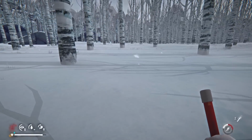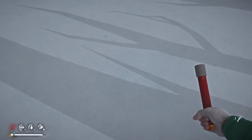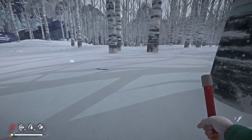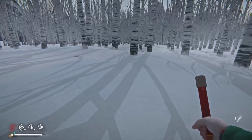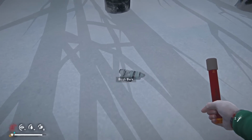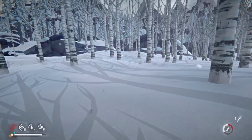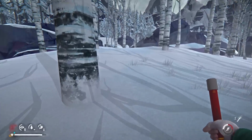Come on, birch bark. Where are you? There we go. Excellent. So we already have one batch of birch bark that can be made in our inventory. I would like one more piece. There we go. So now that's going to be 2 batches. Nice. And we'll make it 3. So that's going to be 3 birch bark teas we can make straight out of the inventory. That's good. And we'll probably find some more as well.